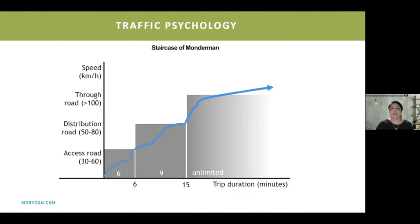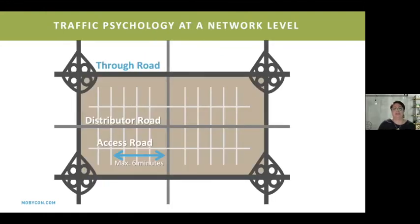And this relates to the staircase of Monderman that you see here and the traffic psychology, in that there is a certain amount of time or a certain distance that we're willing to travel as human beings at a certain speed before we inherently want to start speeding up. And so the roads need to accommodate for that. So your access roads, where you would have a 30 km/h, 25 mph sort of speed limit, that can only sustain for a certain amount of time. And what that looks like in the road network is the maximum of 6 minutes to get out of your neighborhood and reach a distribution road where you can go faster. But that's not to say that 6 minutes needs to be fast. It still needs to be comfortable. It can be calmed. It just means that there's a limited amount of time that people are willing to travel before they can move faster. And so we need to keep that in mind when designing our networks.